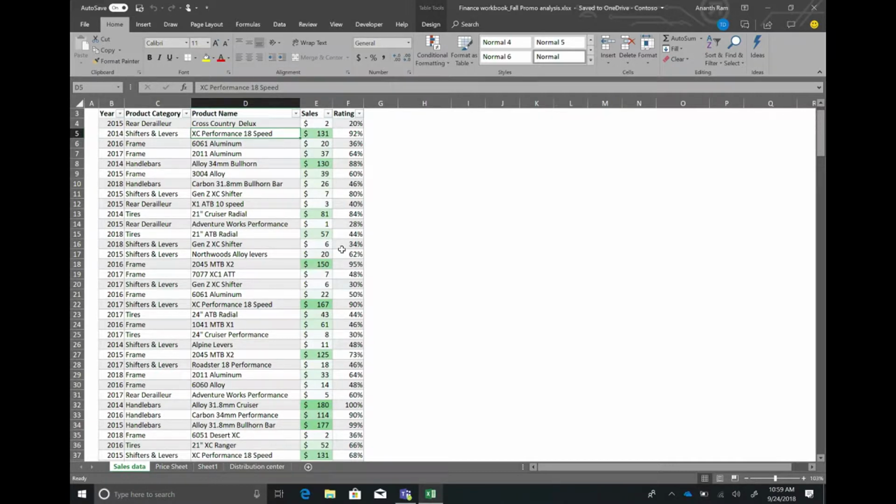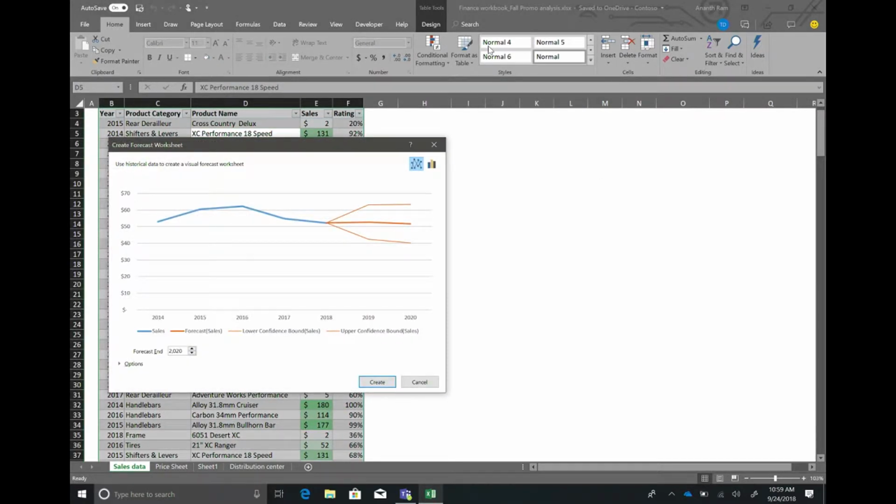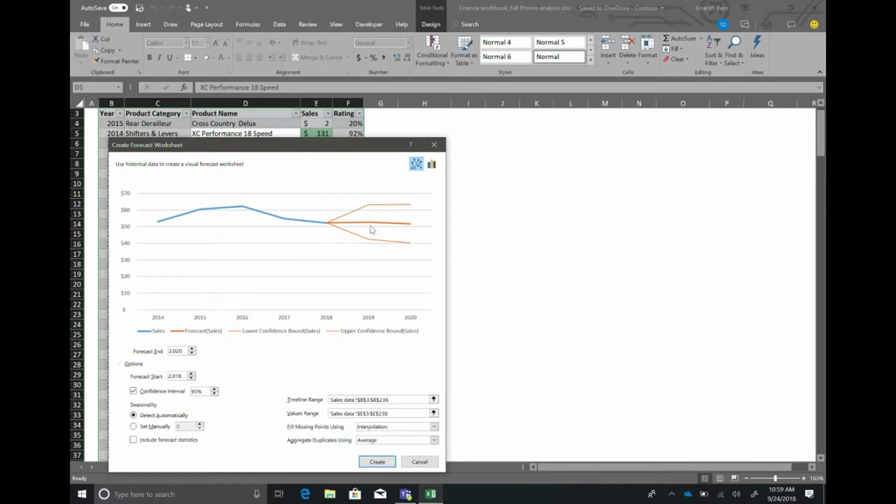But what we want to do is make it easy. So we have a function called forecast. I just go into the search again and type forecast. All I did is click on that option, forecast, and now I have a forecast based on the data that I have. Now, if you look closely, this data is based on historical trends. It also has a projection for the next few years, right? I could extend this period. I could also change my confidence level. By default, it takes about 95%.